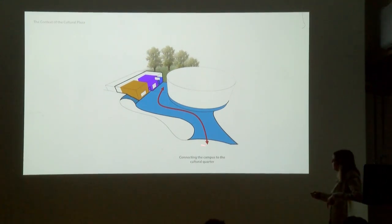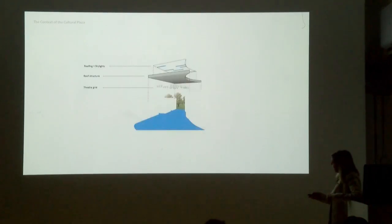And then most importantly, this soft transition between the different levels and this connection of the outside circulation with the inside circulation of the building.